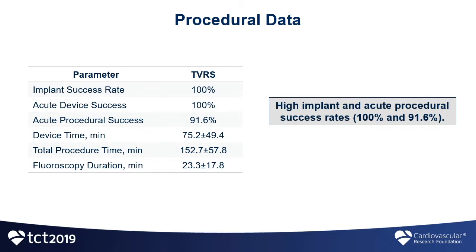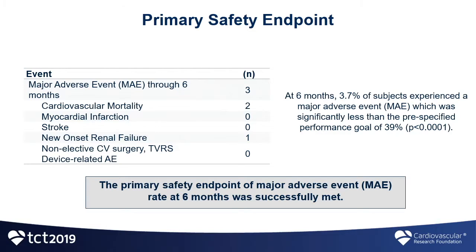And procedural success, which is defined as implantation of 1 clip and reduction of MR grade by 1, was 92%. So again, very high success rates. And this is something we learned from the earlier clinical trials for mitral, whether it's Everest or COAPT. This is a very safe procedure. If you look at overall adverse event rates, relatively low compared to what we were expecting. This is a sick group of patients. Mortality rates were expected to be about 20%. And if you look at overall adverse event rates, there were only about 2.7 or 3.7%, and that included mortality. And so it really is a relatively safe procedure from an overall standpoint.